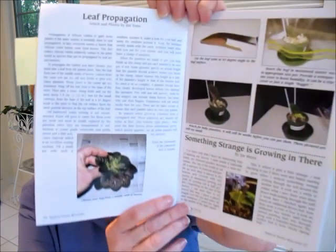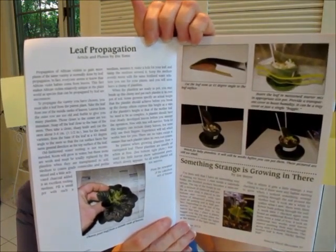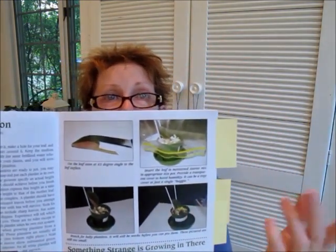Also, there's a good article and great photos in here, an article on leaf propagation by Jim Toms. And you know, it's always good to see what other people are doing. I know how I put leaves down. This is how he puts leaves down. He uses a Ziploc bag, kind of does the little greenhouse thing. If he only has one leaf, makes perfect sense to me. And so that's a good one to take a look at.